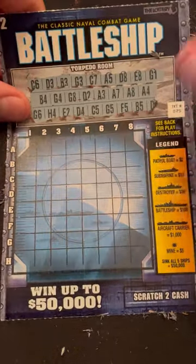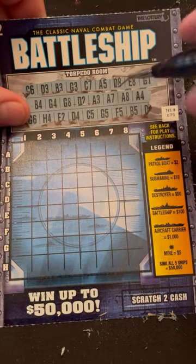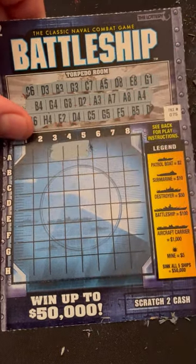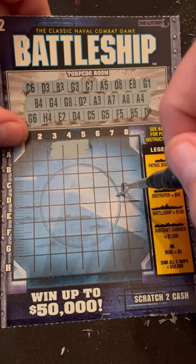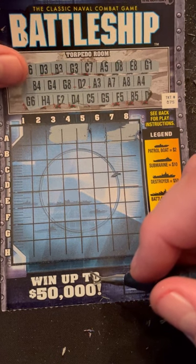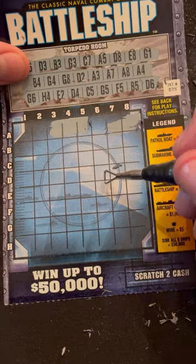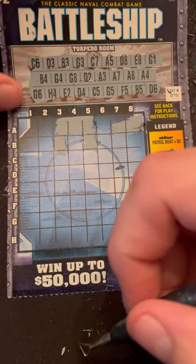All right, let's see what we got. The first is the A's. So we got a 3, 4, and 5. A7, A8. I think that's it for the A's. We got B3, B5.